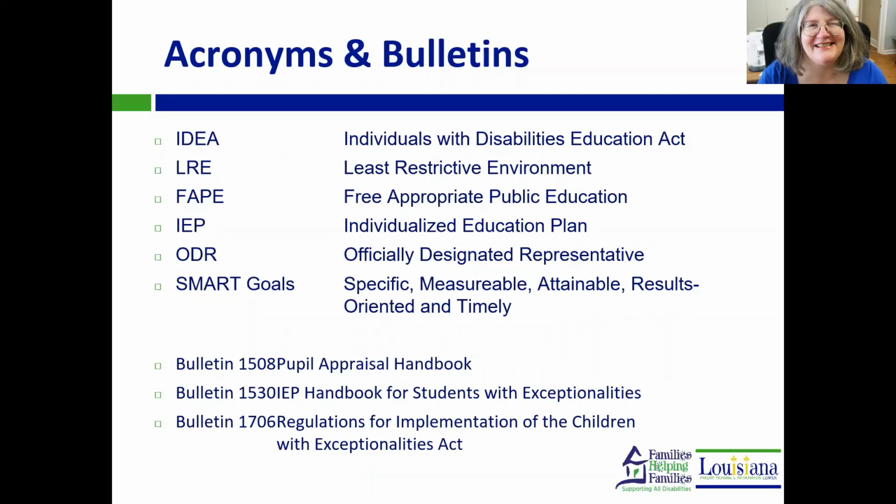LDOE or LDE is the Louisiana Department of Education. They have 3 bulletins to guide school districts in ensuring IEPs are developed as intended by IDEA, the Individuals with Disabilities Education Act. Those 3 are Bulletin 1508, the Pupil Appraisal Handbook, Bulletin 1530, the IEP Handbook for Students with Exceptionalities, and Bulletin 1706, the Regulations for Implementation of the Children with Disabilities Act.